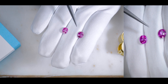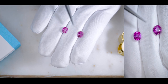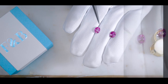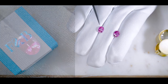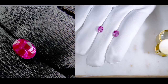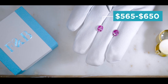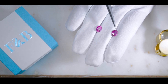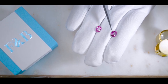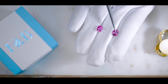Now, that being said, both are 8 by 6 millimeters approximately, obviously the natural is slightly larger and deeper and longer and wider, but both are approximately the same colors. One is natural treated, and both are basically made of corundum with a pink color to show that it's a pink sapphire. Now, if you are to purchase this lab created pink sapphire, an 8 by 6 millimeter oval brilliant cut, it's going to cost you approximately anywhere between $565 to about $650, around there, okay? Whereas if you were to buy this 8 by 6 millimeter natural, eye clean pink sapphire gemstone, and it's heat treated, it will cost you approximately $5,000 to about $5,500, depending on where you buy it and who you buy it from. All right, so that being said, go ahead and take a look at it one last time.